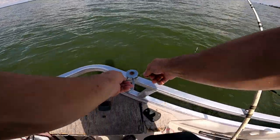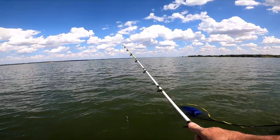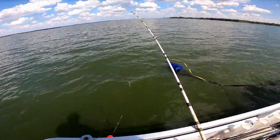Blue cats hit with authority. You're going to see the rod doing this because we're drifting. You're going to see it bumping and moving. But when a bigger blue hits it, all you're going to hear is drag burning.